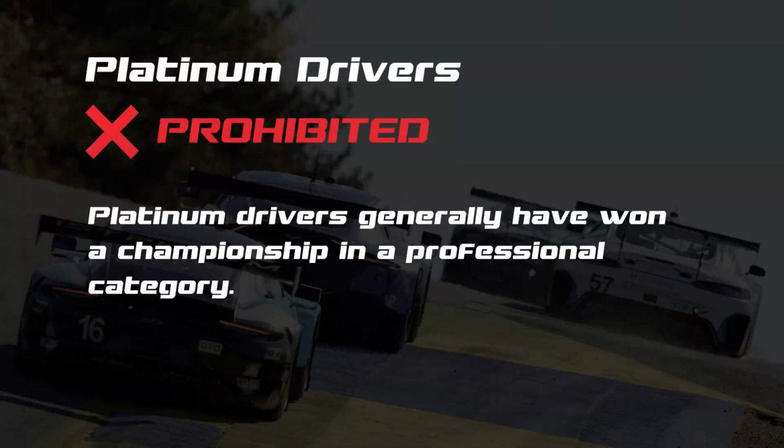The driver lineups for this class must consist of a bronze rated driver of any age or a silver rated driver under the age of 30. This can be paired with a silver or a gold level driver of any age. And worth noting, platinum drivers are prohibited. Again, in the FIA driver categorization here, platinum drivers are generally speaking the best of the best. You know, they've won a championship in a professional category.